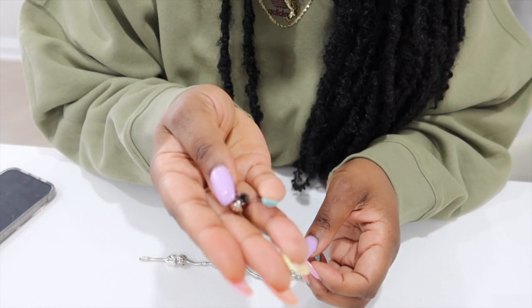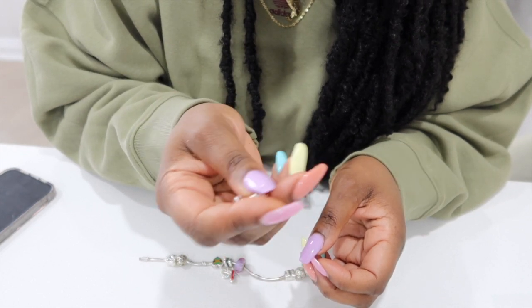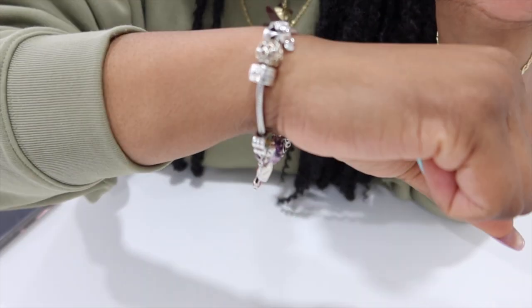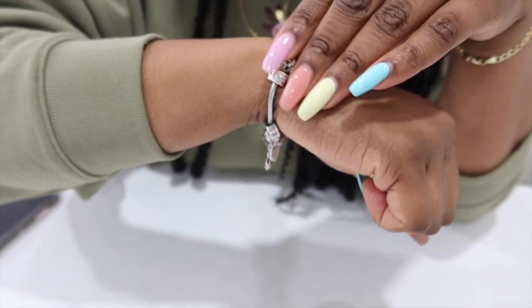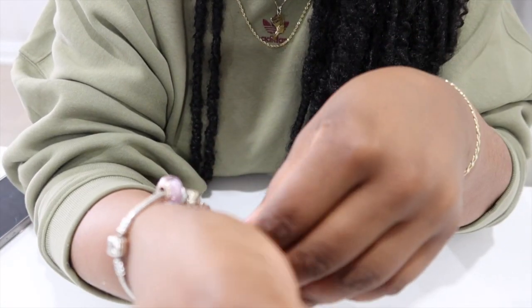Then I've got these two clips just to keep the charms separated in certain spots. So I'm gonna add these. Ta-da! I managed to get it on all by myself, even with my nails. And yeah, I'm happy with how everything looks.